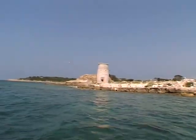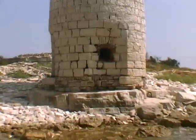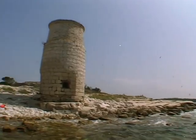On the islet of Obliak, there is an old lighthouse that probably dates back to the 14th century. A fire used to be lit at the top. Today, it is a resting place for seagulls.